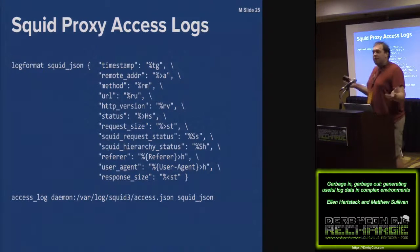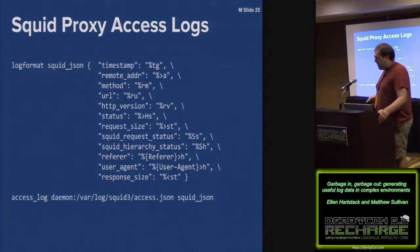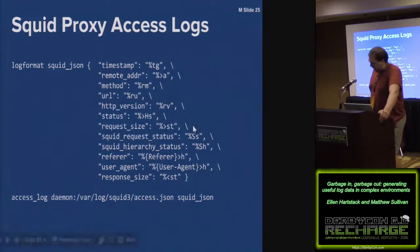But if you use a Squid proxy or some other proxying mechanism, it's really nice to have your access logs put out as a JSON blob. And we're going to go over an example of why that's useful in a second. And again, these slides, you can copy and paste these configs, they'll work out of the box.